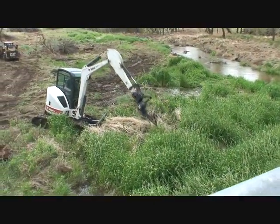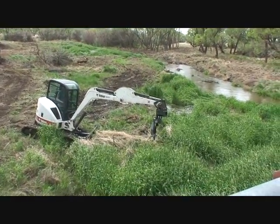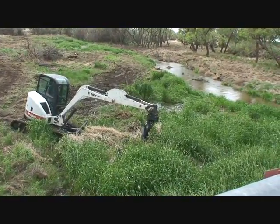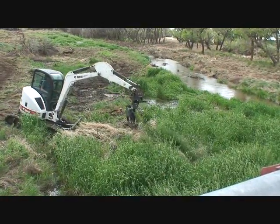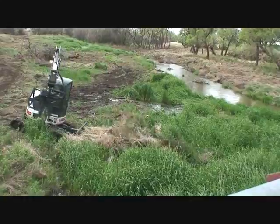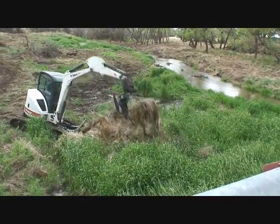Here we have a Bobcat mini excavator with a boom-mounted tree shear. We didn't use this type of machine very much, but when we needed one, they were sure handy to have. It was particularly well suited in reaching into swampy areas where another machine couldn't go, and for snipping trees in and out of fences.